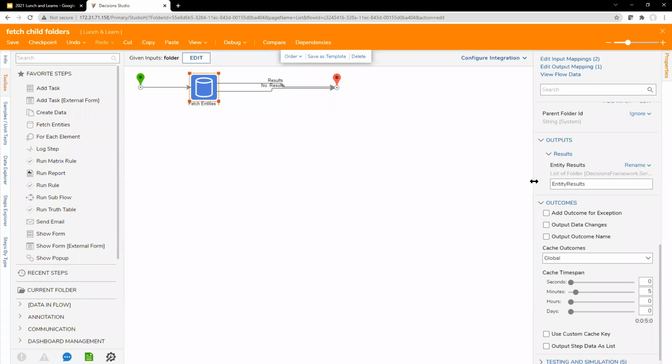Is that what you're seeing when you test it? Like you've run the fetch entity step and updated that record, then run it again and waited until you see it actually get the updated value. I don't think it's that simple. There seems to be more to it.